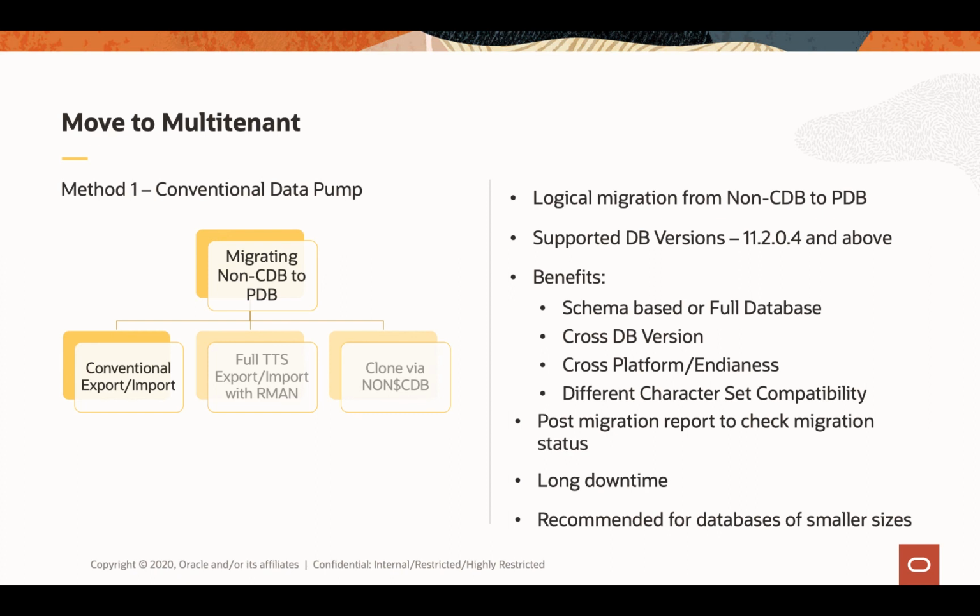This being a logical migration, it is slightly slow. So if you have a smaller subset of the data to be migrated, either from non-container to pluggable database, or you would like to split the schema into multiple data sets and then migrate the data sets into different multi-tenant databases, then this is the ideal option to go for.